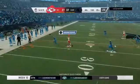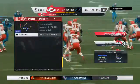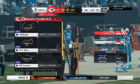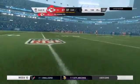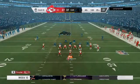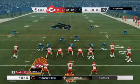Now Mahomes. And that is incomplete. He was trying to get it to Tyreek Hill that time. And now it's 2nd down. Had the right idea there, trying to throw it to the sideline, but he led him just a little bit too much, trying to get it out to his receiver. Ends up falling to the ground, incomplete. Here's 2nd and 10 now from the 29.